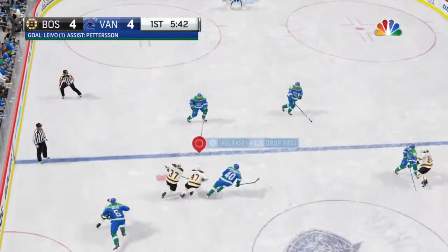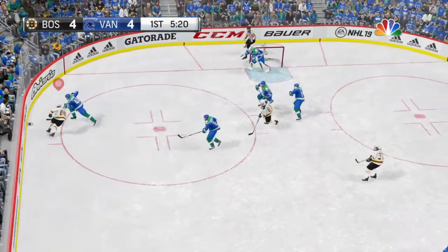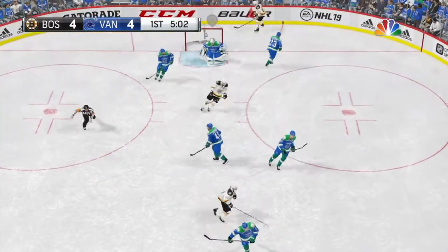Neutral zone faceoff one. Possession established here. Smart recovery by Bergeron. Stick to side. Oh, my, what a hit. Oh, he thought he had plenty of room there, and the door closed on him.